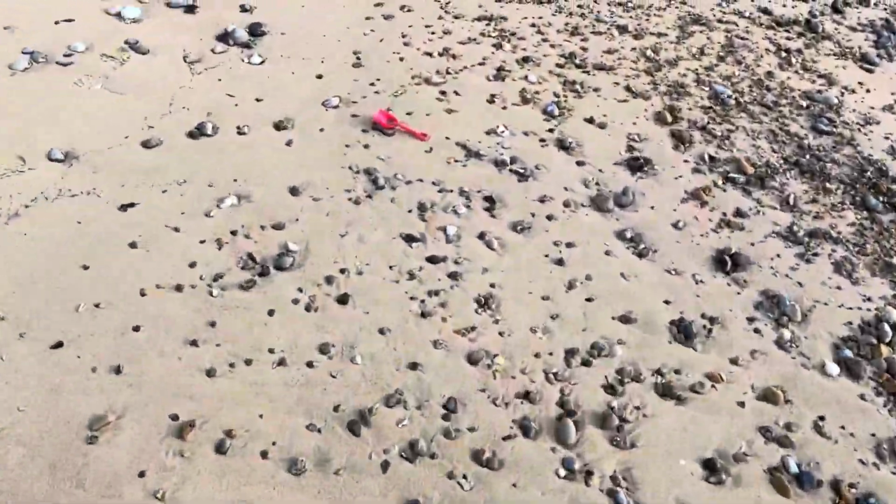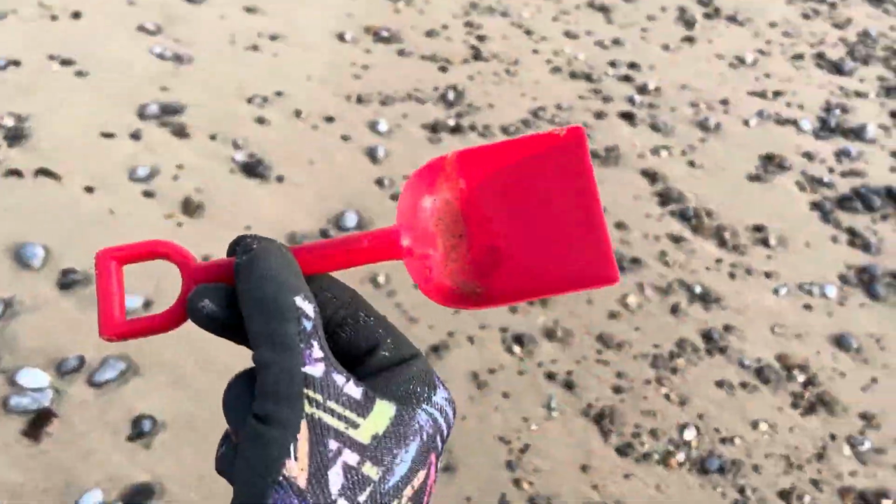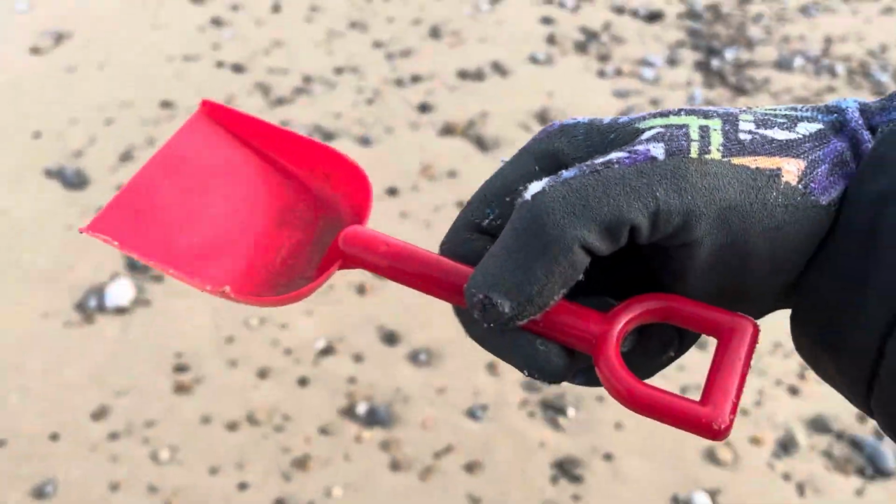Oh, my first find of the day. Looks like I got myself a little spade. Lovely old job. Let go my little collection of lost beach toys. Fantastic.